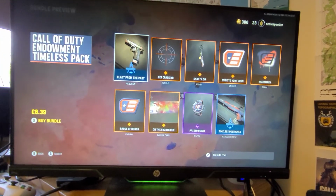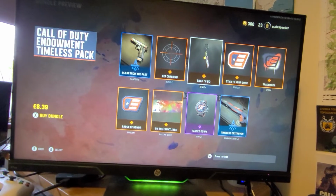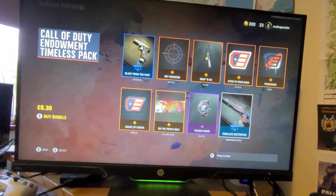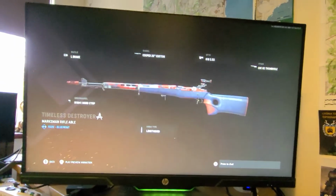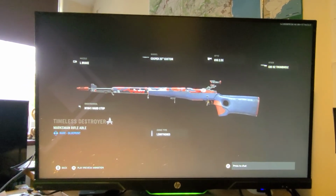Can we have a closer look at that? I wonder if we can. Let's see if we can. No. Oh yeah, we can. Let's have a closer look at that DMR. Let's have a look. Timeless Destroyer. So it's a rare blueprint. So that looks quite cool, doesn't it?